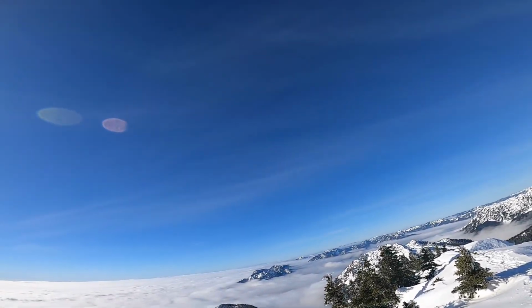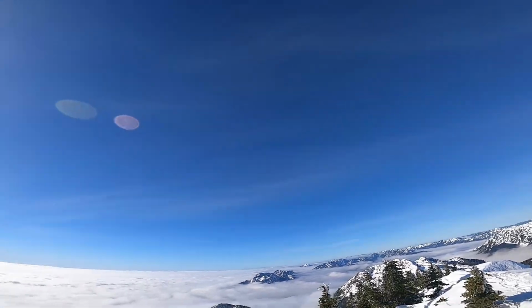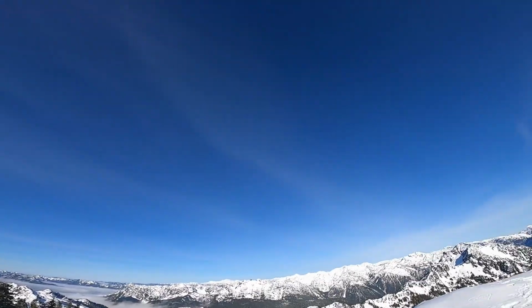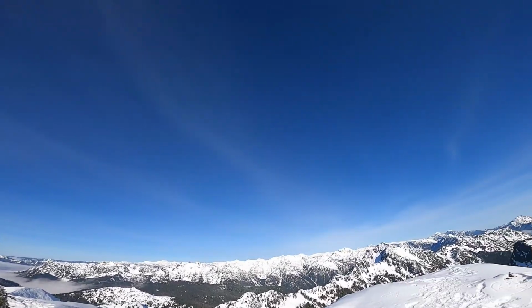We are going to do our best to try to forgive her for having the camera pointed at this sky. That is horrific. But this is nice.